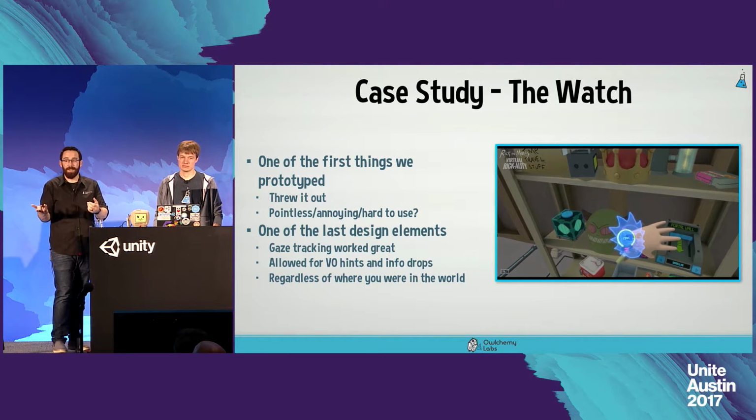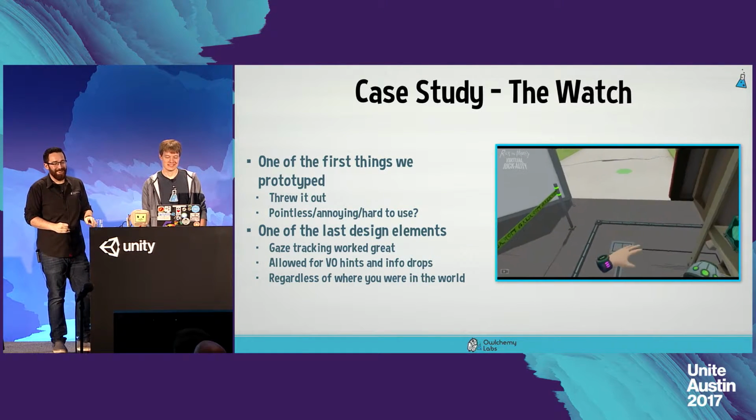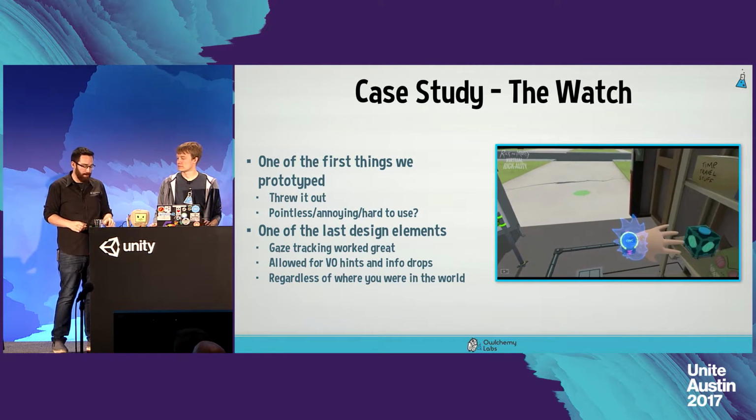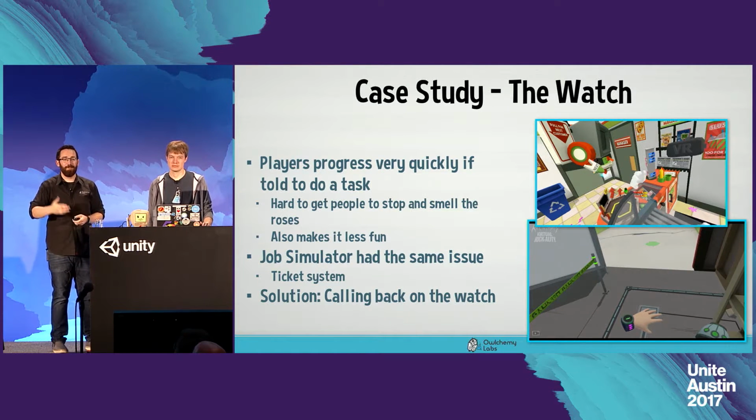We ended up doing gaze-based, which is actually how you look at a damn watch. And that was like, hey, whoa, we figured it out. And so you could get all these VO hints and info drops no matter where you are in the world. And it actually was another lesson we had learned earlier, but we kind of forgot, and then it came back, which was in Job Simulator.